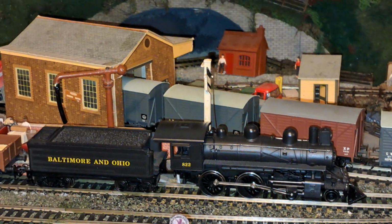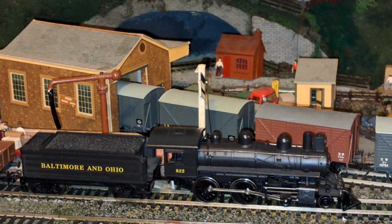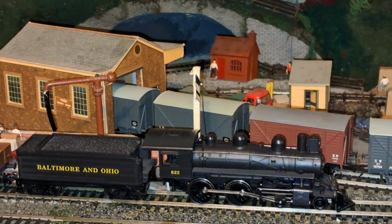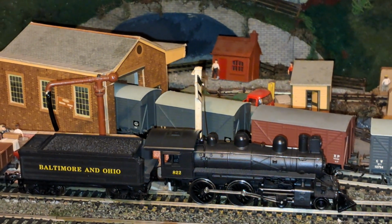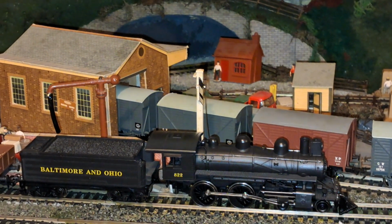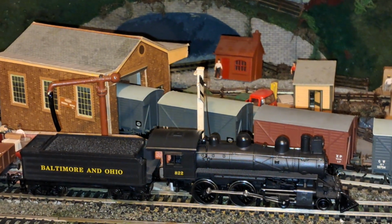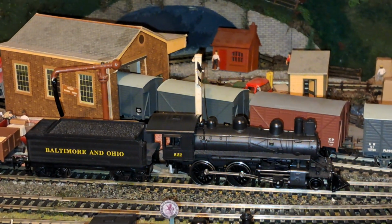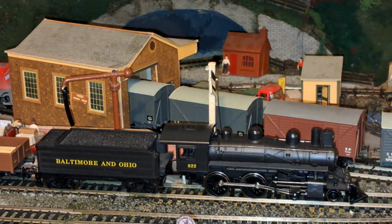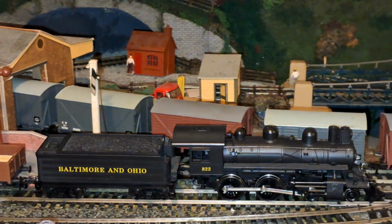I've got two 462 Pacific USRA locos. I've got the 260 Camelback, the rare one. I've got this one now, the 440. I've also got two 040 locos, and I've got the 040 with tender, which is the A3. So that's quite a good selection of locos. So what I'll do now, I'll set this one off. We'll have a look at it running around.